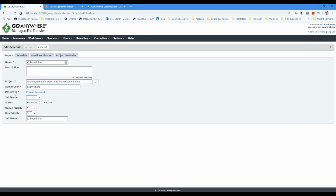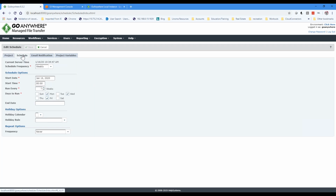A couple things here, admin user password, that's just a GoAnywhere administrative user that has access or project executor rights to this specific project. But probably more importantly, how often do you want this to run? You can do a multitude of different options. I'm just doing weekly on this. I'm going to do a run now option anyway. I'm obviously not going to wait for this, but you can do this on whatever schedule you want.